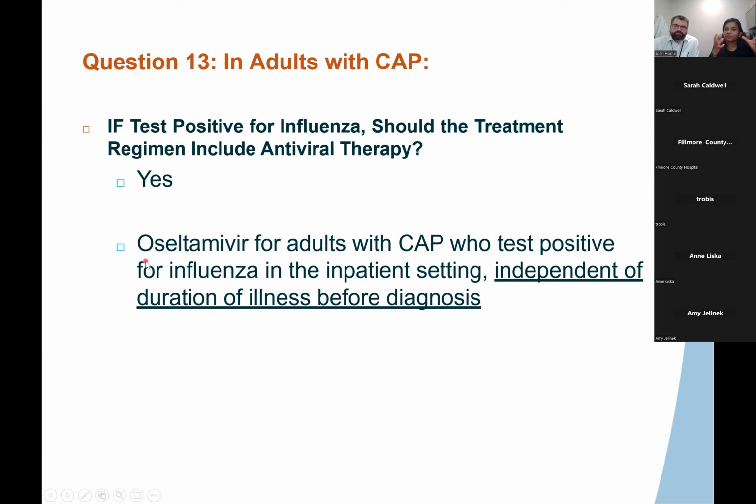It shortens the viral replication. And if you're immunocompromised, influenza replicates in your body 2 to 3 weeks. So even if it's been more than 72 hours, please give it. If they're sick enough to be in the hospital, they should get treated. Sometimes people will say, well, it's been a while, I don't want to treat them, but it's different if they're really sick.